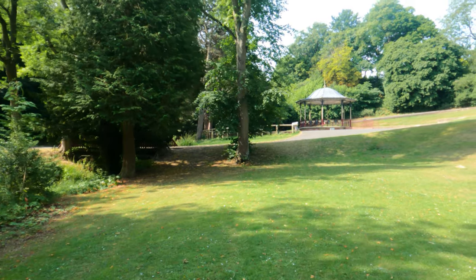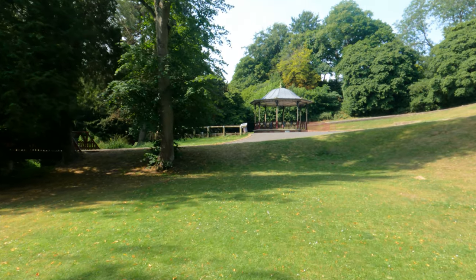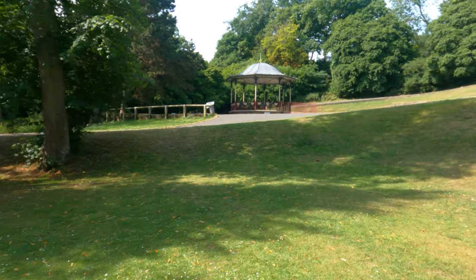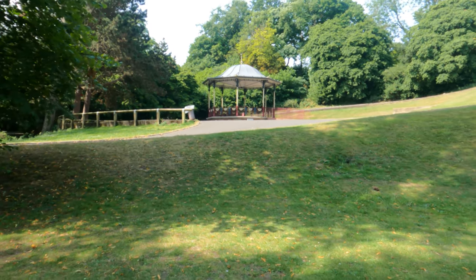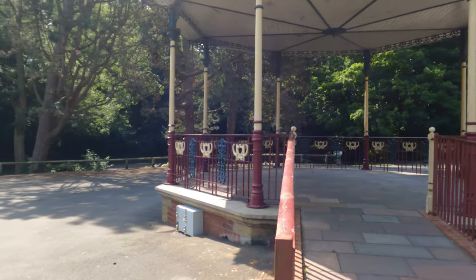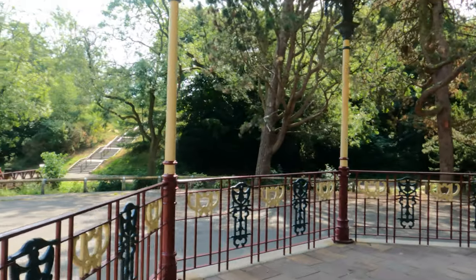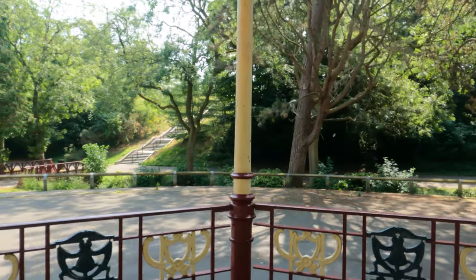Barnes Park opened in 1909. That was over 100 years ago. And you can see in the distance there the bandstand. So this bandstand was a wooden bandstand, and it has stood there since 1909. But in 2009 they have actually restored it, and they used the original blueprints to recreate it.